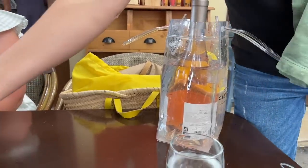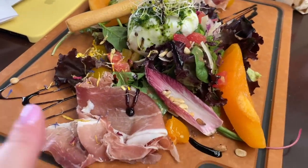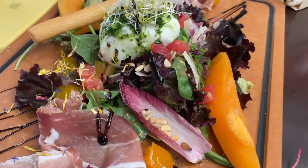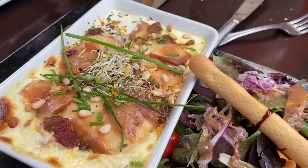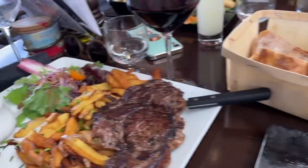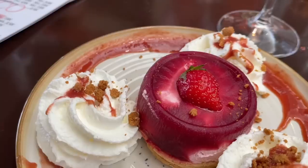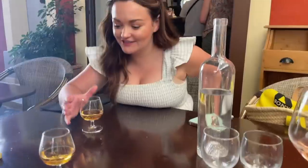Look, they put the wine in bags here, which is a great idea. This is the burrata. Has that speck. Got melon. Looks good. That looks unreal. Oh, merci. Oh, well, that was good. Wait, are you always getting like this? Calvados.